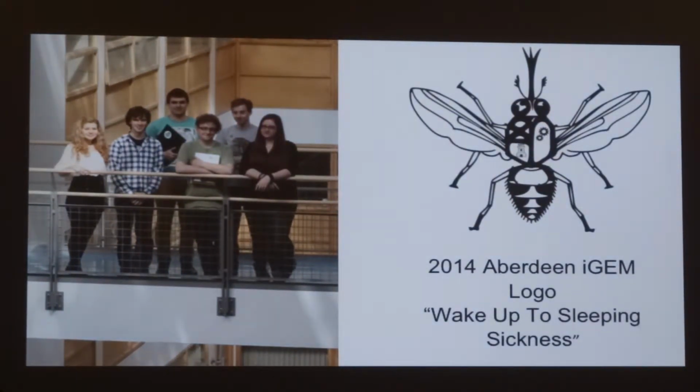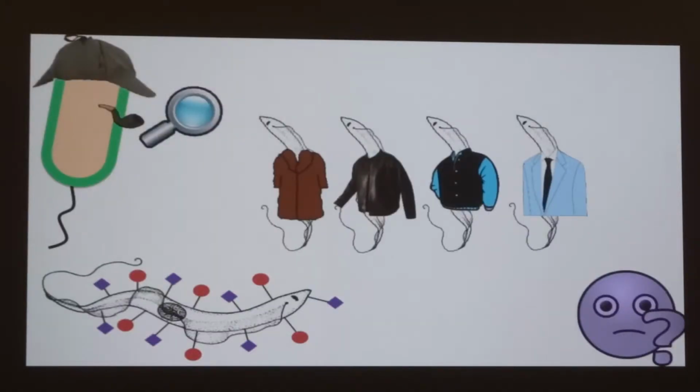Okay, so this is our team. You see Anna, Joseph, Konstantin, James, and me, Jamie, and Martina. Our logo is the tsetse fly, the vector responsible for spreading HAT, and it has our university logo incorporated into its thorax, and our slogan is "Wake Up Sleeping Sickness."